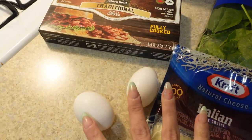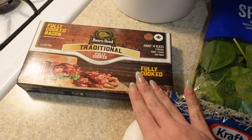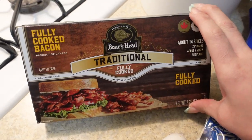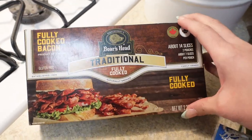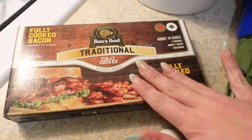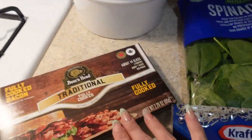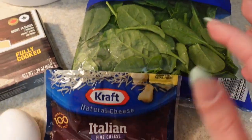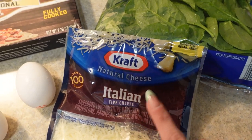So I'm going to get started by making myself some breakfast. So let's get to it. So I have 2 eggs here, and I'm also making some bacon. I like to get the fully cooked bacon because it is just so much easier to cook. And I cannot cook bacon if my life depended on it. I literally always burn it. So this is my go-to. I also have some spinach as well as the Kraft Italian cheese.